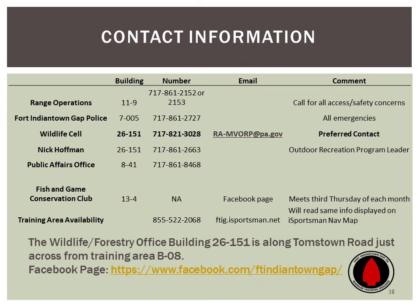The Fort Indiantown Gap Conservation Club meets in Building 13-4 along Clement Avenue, the third Thursday of every month. The Wildlife Office is Building 26-151 along Tomstown Road.